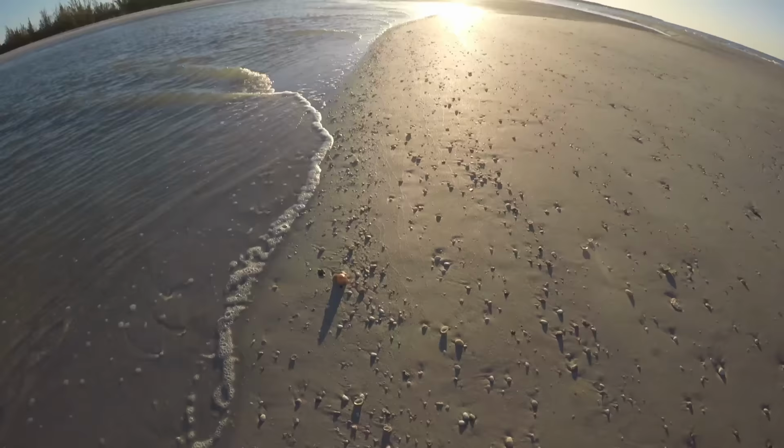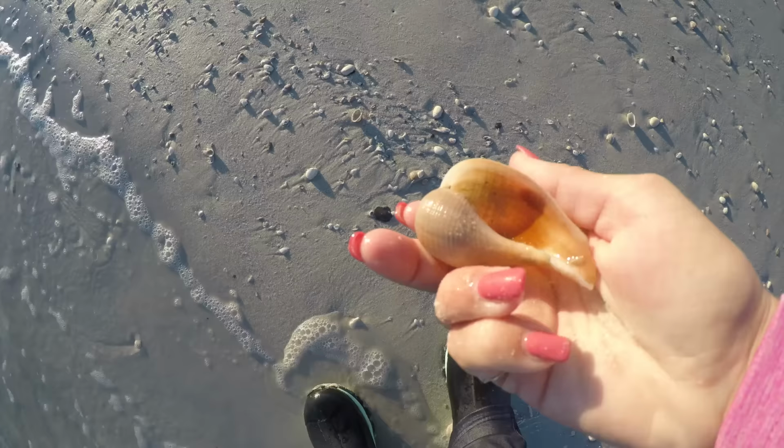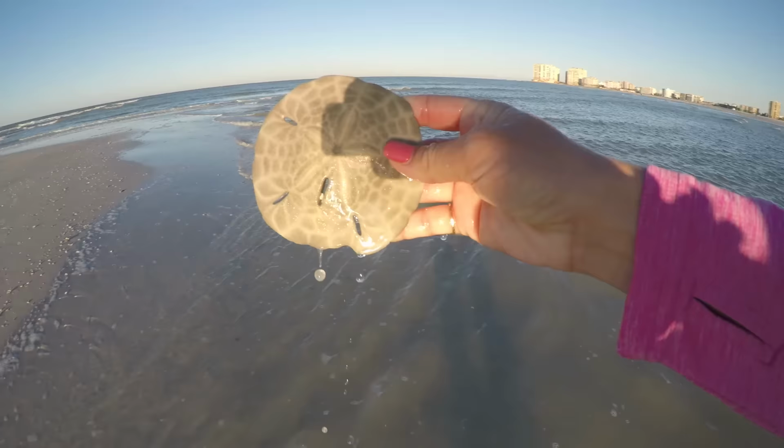Ooh, here's a nice little paper fig. These are delicate, hard to find in one piece, so definitely put that one in your box too if you find some. All right, let's wade in the water here. Ooh, it's a big sand dollar, oh my God. Look at that. That's like a pancake.